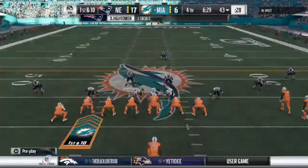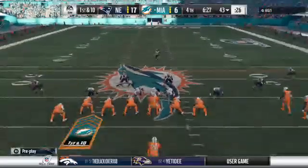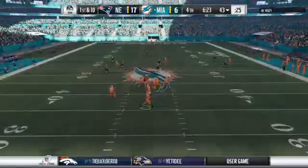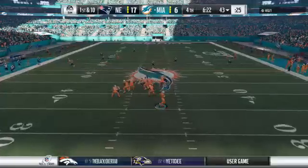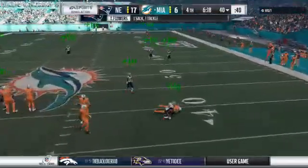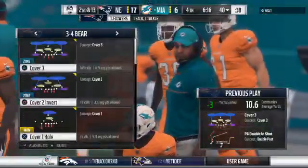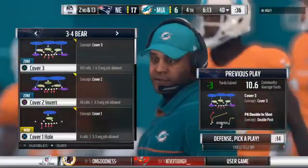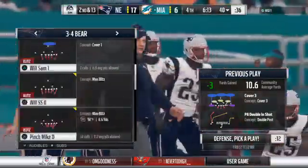Here we go now. 3-19. They go play action here on first down. And no escaping this time as he'll go down. They got him for a sack. Brandon, I think you understand the type of afternoon this offensive line is having. It is a long one for them.